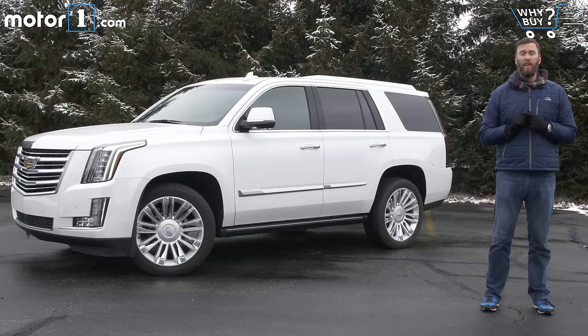And frankly, an America that loves SUVs should really love the Cadillac Escalade. The Caddy has been successful enough to buck the trend towards smaller vehicles in lean years and is flourishing in today's market. Critically, it's still one of the best luxury SUVs that money can buy.